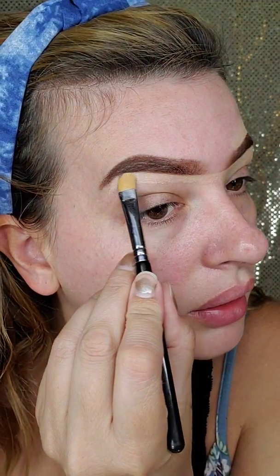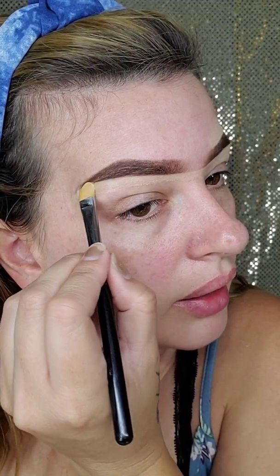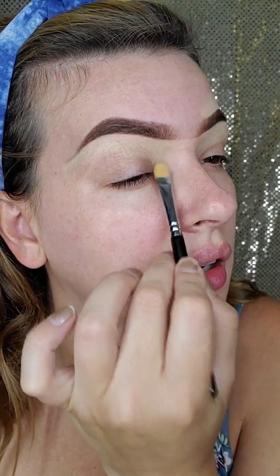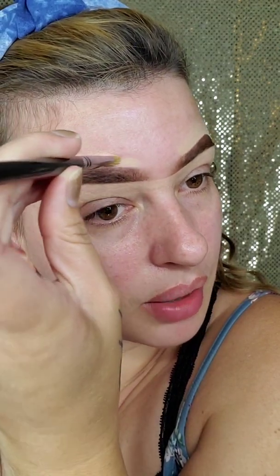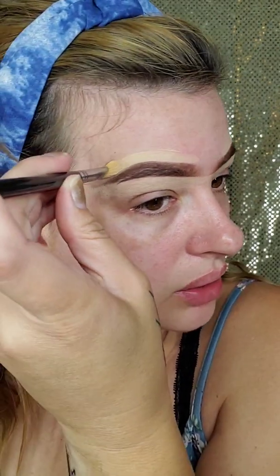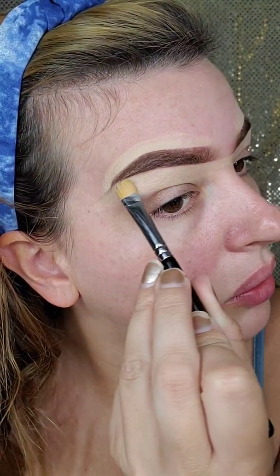And this is just preference. This is my way of doing it. It's just the way I like to do it. It's a little time consuming, especially if you're in a hurry. And you can always do your foundation first if you would prefer. The reason I do my brows first is because I like to carve them out with concealer. And then the foundation will kind of go over and it won't look obvious that I carved my brows out.